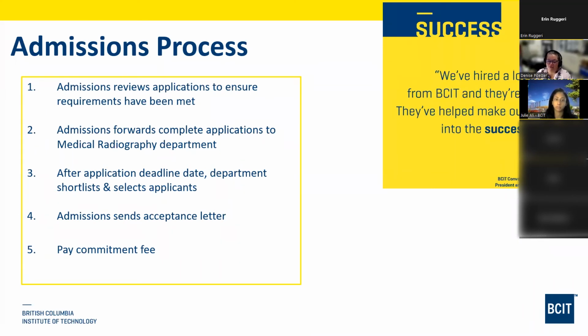And then to solidify your seat in the program, you would have to pay the commitment fee. And I believe the commitment fee is $500.